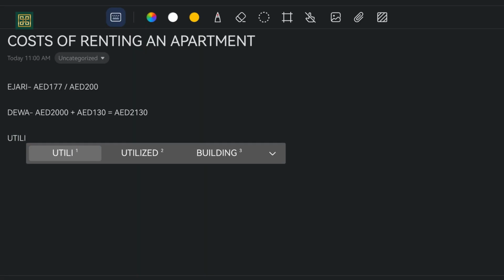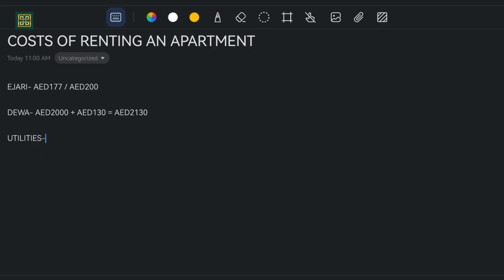Apart from these charges, you have some utilities which you will need to register and pay a deposit for as well, like for the chiller, the air conditioning, and the gas provider. These are some of the costs which are not included in your rental. Usually the gas provider, it could be Brothers Gas, it could be Fajr Gas, they have a deposit that you would need to pay.